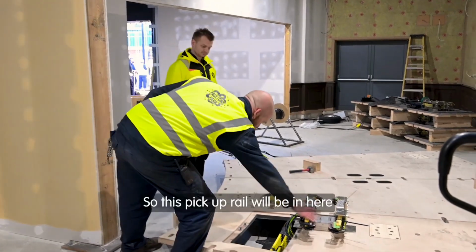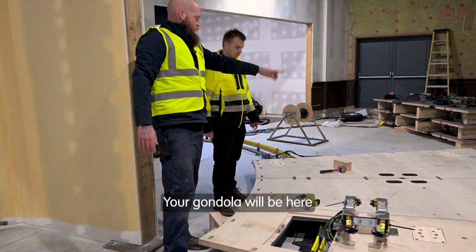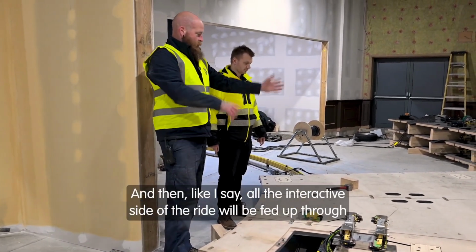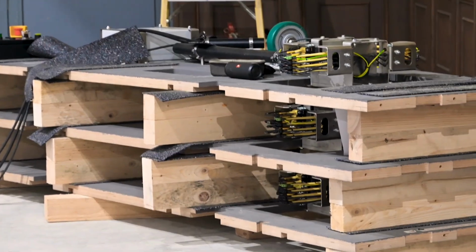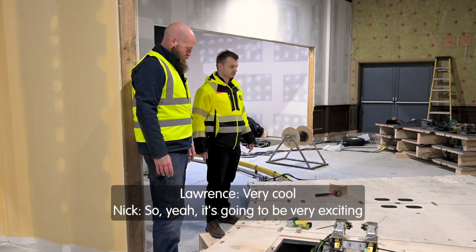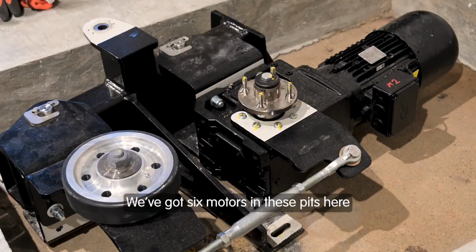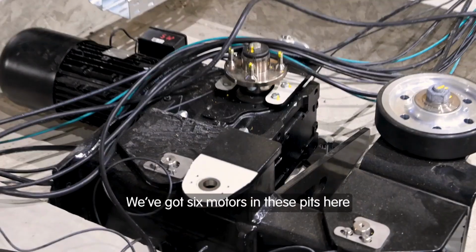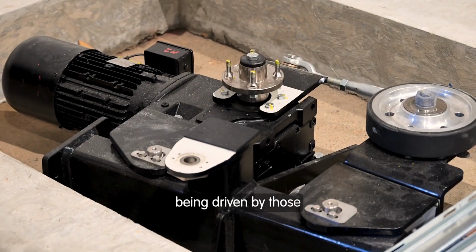This will be where the pickup rail will be, picking up off of here. Your gondola will be here, and like I say, all the interactive side of the ride will be fed up through all of this. So yeah, it's very exciting. And how does it move around? I spot a motor. We've got 6 motors in these pits here, and it'll be a very slow drive around, being driven by those.